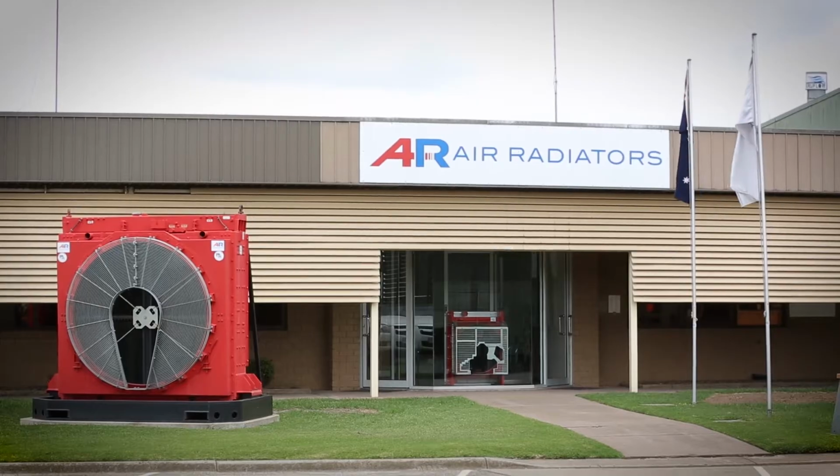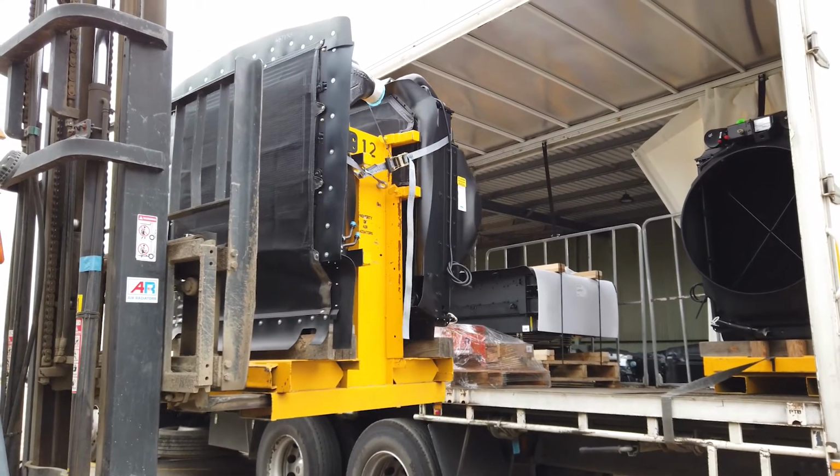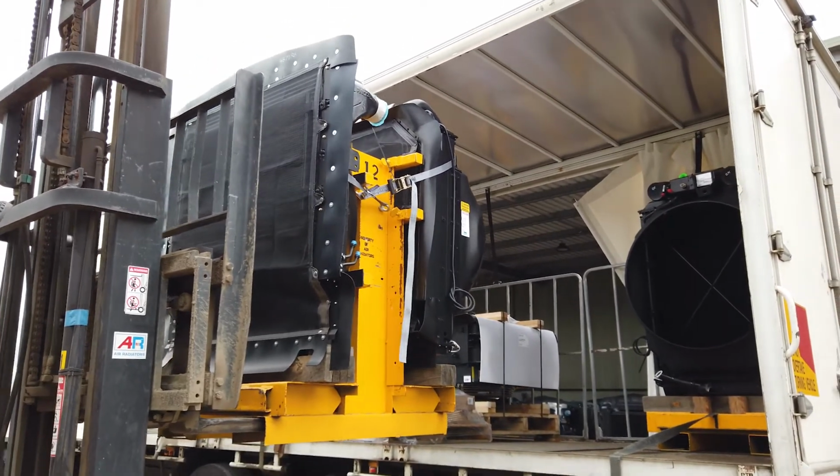Air Radiators exists to satisfy our customers' needs on engine cooling. We operate with different speeds within our business.